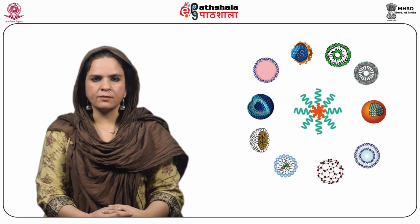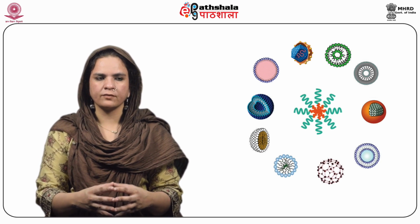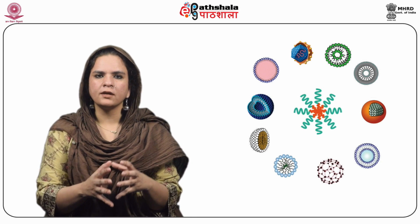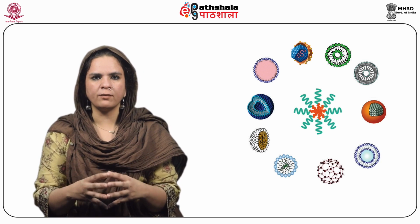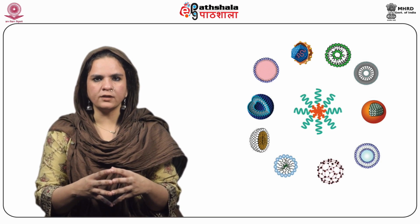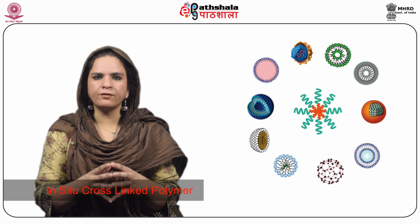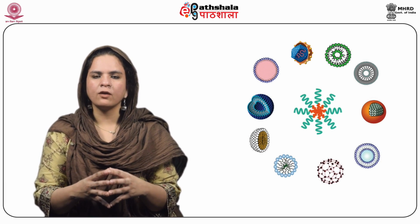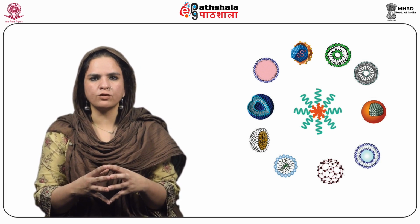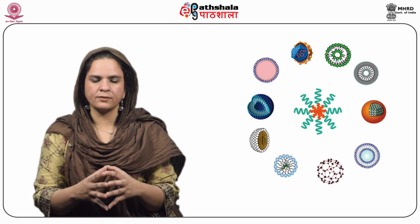The next type of systems which we will discuss is the in situ cross-linked polymer systems. To control the diffusion of hydrophilic macromolecules, the formation of a cross-linked polymer network is advantageous. The cross-linked polymer network forms in situ by free radical reactions, which are primarily initiated by heat or absorption of photons, or by ionic interactions between cations and polymer anions.